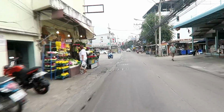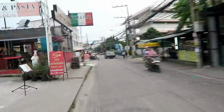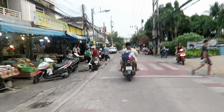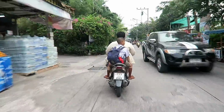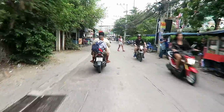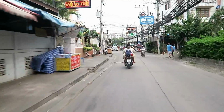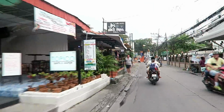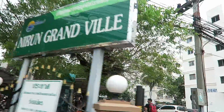Right, so we're in Soy 1, Pattaya Klang, and you'll see there's a lot of shops, a lot of activity. It's a very busy soy. There are plenty of beer bars, plenty of restaurants, good sized ones as well, and we are coming to Niram Grandville.